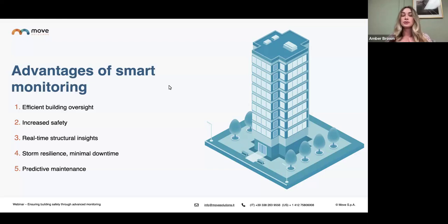It also gives you storm resilience with minimal downtime. If you're monitoring your building before, during, and after a storm, you can easily say there have been no structural changes, nothing has happened to this building from this hurricane. Or you can see clearly, okay, I had a big storm, there's some damage, and we see the changes here and here. And of course, you can make the decisions that you need to make in the short term.